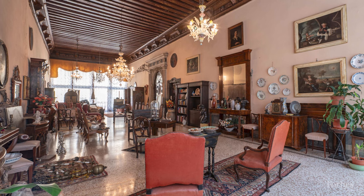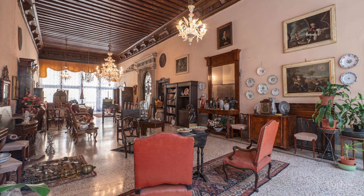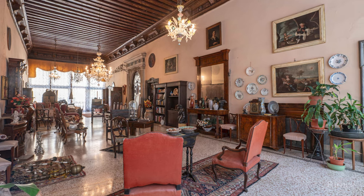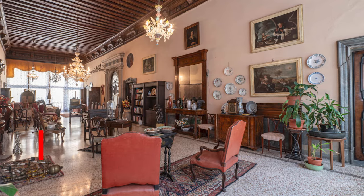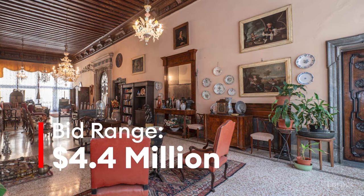With 6 bedrooms, 3 bathrooms, and more than 5,100 square feet of living space, the palazzo is projected to attract bids in the 4 million euro range, or about $4.4 million.